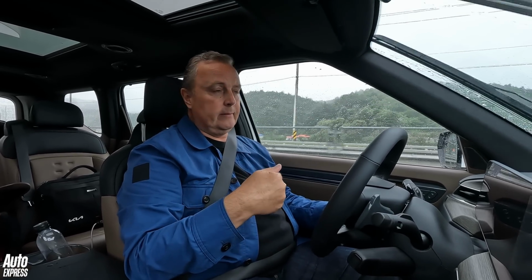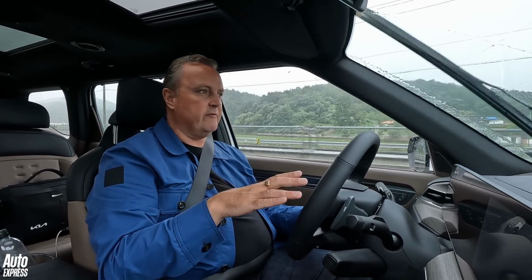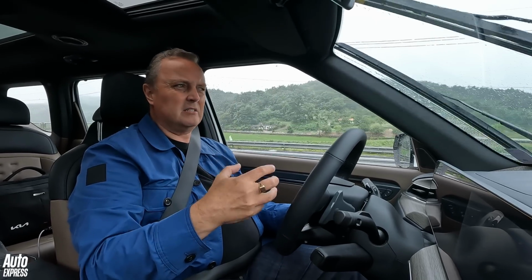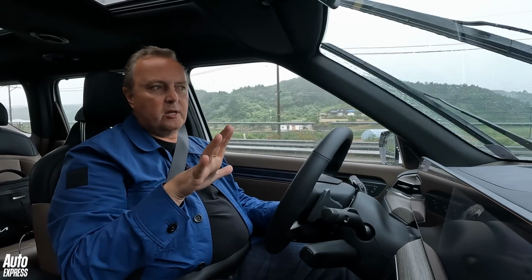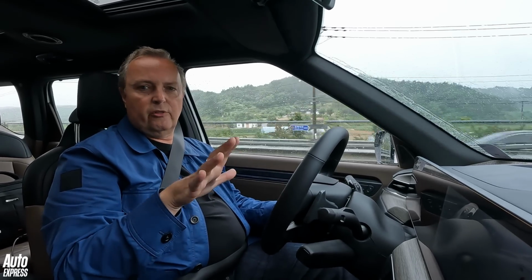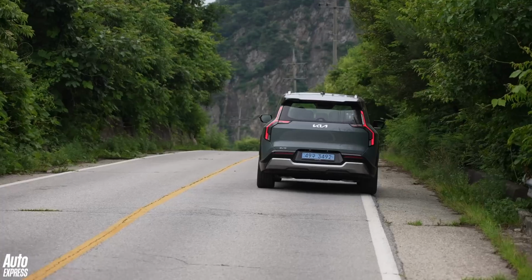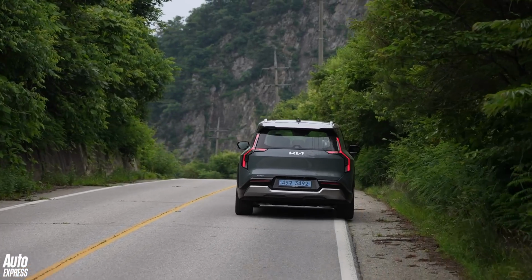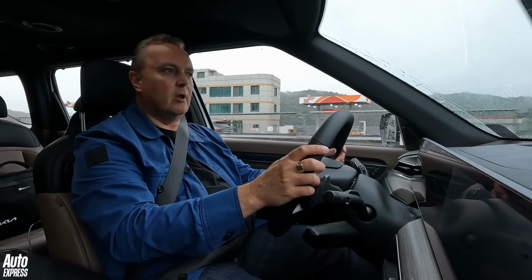That's a big battery, that's a heavy battery. It doesn't help when I'm in here as well, but that means the car kind of feels quite heavy. But again, that in some ways gives it a feeling of premiumness. Now, so far, I'm going to reserve ultimate judgment on the ride until we get back to the UK, but the ride seems fairly well judged, a little bit firm perhaps, and that's why I'm reserving judgment until we drive it in the UK. But I do like the steering.